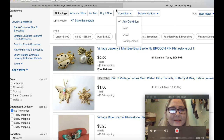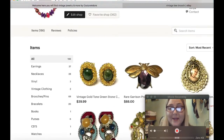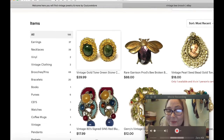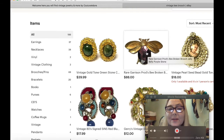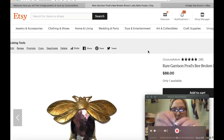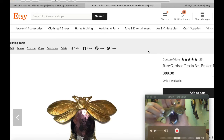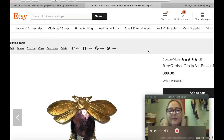Item number 2 is this really pretty brooch right here. I actually cheated and listed this one first thing this morning. So it is called a Garrison Prods Inc. is the name of the company, and I can't find anything on this. It's super, super old, I think. And this is what it looks like in person. So as you can tell, it's really big, so it fits in the whole palm of my hand.